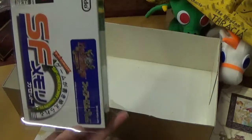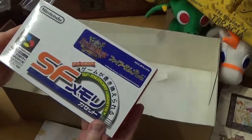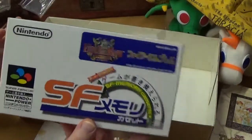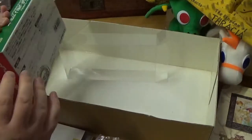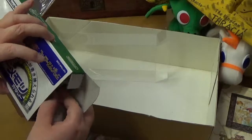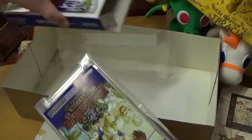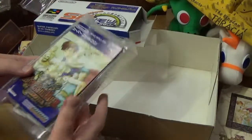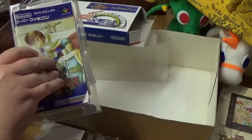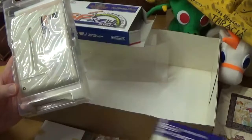Here's the thing. For those of you who are unaware, Nintendo of Japan had this Nintendo Power Service. They sold these cassettes, these cartridges, which are basically blank. So this one is not blank. It comes with Fire Emblem Thracia and it has the manual here. General manual, we'll take a look at it.